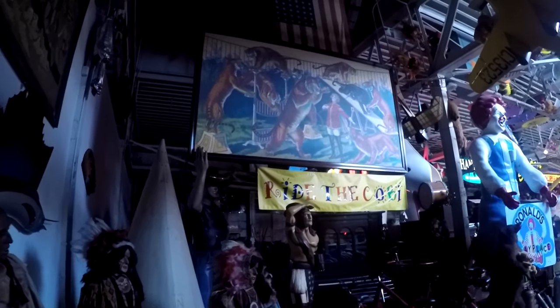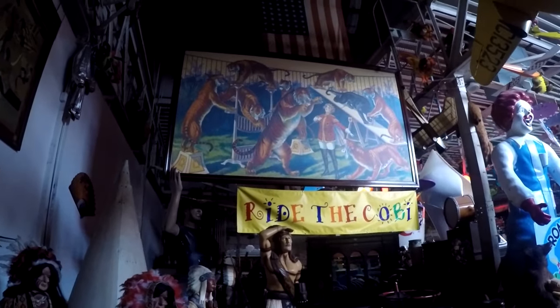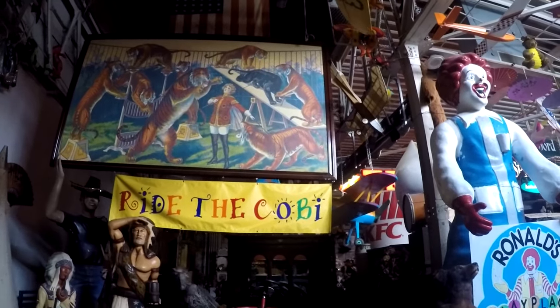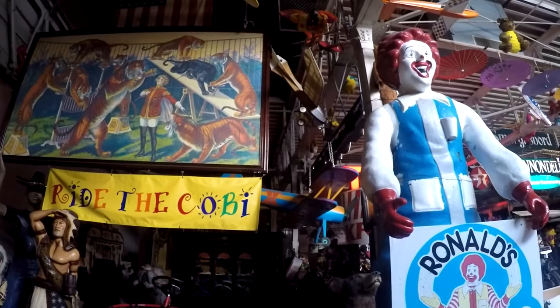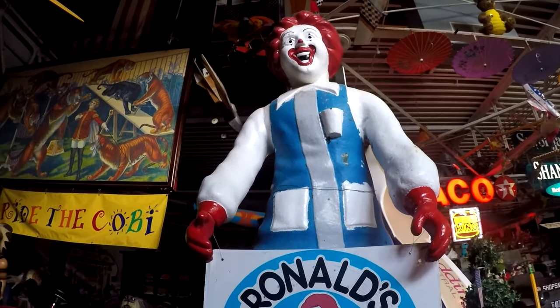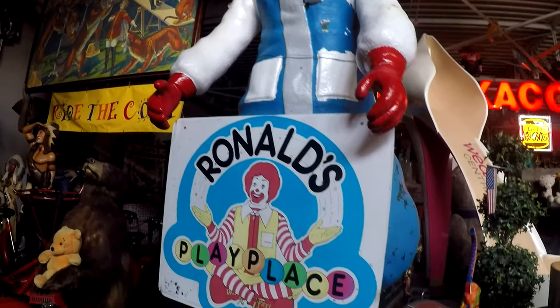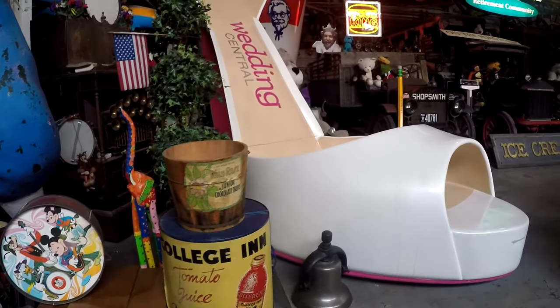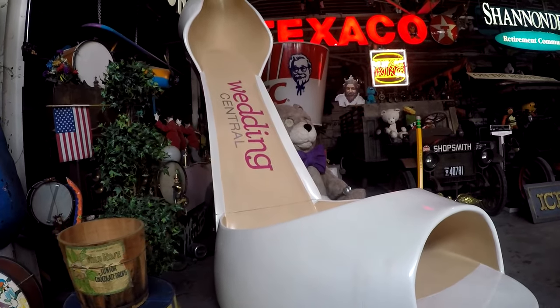And as we make our way into this next area, you take a look to your left, just beyond the huge shoe from Wedding Central, you'll find four trucks in this next space that are about 100 years old. The first truck is a GMC. The dark green is a Pierce Arrow. The brighter green is a Mack truck, and on the edge you'll find a Nash Quad.